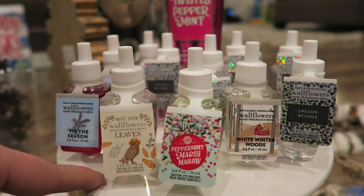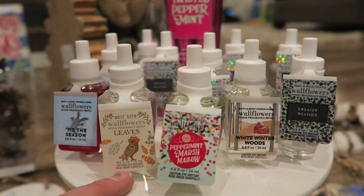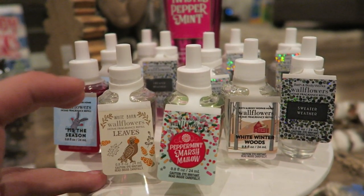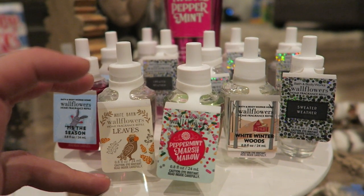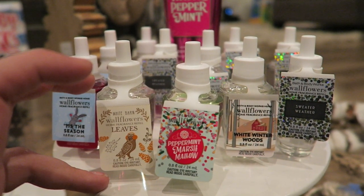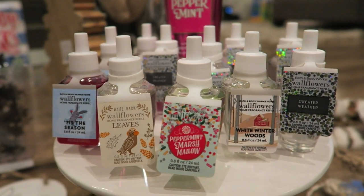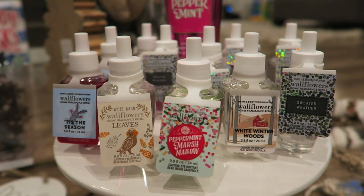Pepper, probably like one or two Twisted Peppermint candles, one or two winter candles, and then maybe something either like Tis the Season or Sweater Weather. Probably Tis the Season. I don't know. I can't decide. We'll see. But anyways, I will be going to the candle day sale.